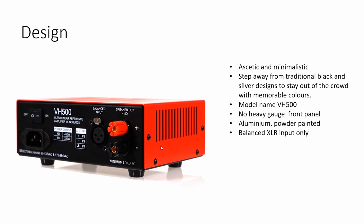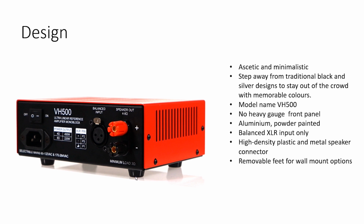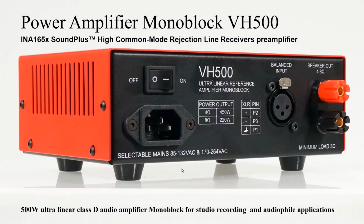Balanced XLR input only. High density plastic connectors. Removable feet for wall mount options. And there is a final look at the product.